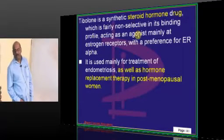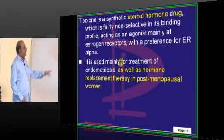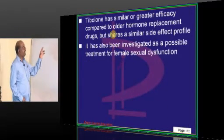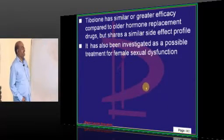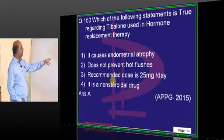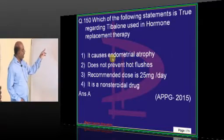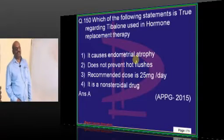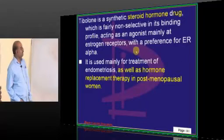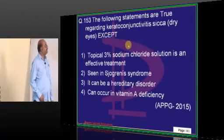So steroid hormone basically it is synthetic steroid hormone. And it is used for hormone replacement and also for postmenopausal women, etc., etc. They are all true statements. So that is the reason. What is the answer, doctor? It typically causes endometrial atrophy and hence use it for excessive bleeding to stop the postmenopausal women may.